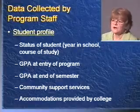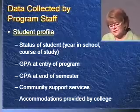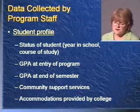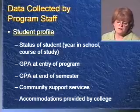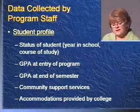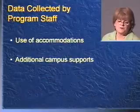We do not go directly to faculty. We work with the student because the accommodations are set by the university, and that process is a very separate process from ours, and we talk with students about that as well. But we do like to see what accommodations are provided so that we can look at the blending of the services and supports.